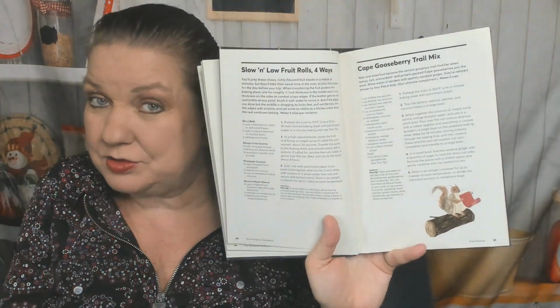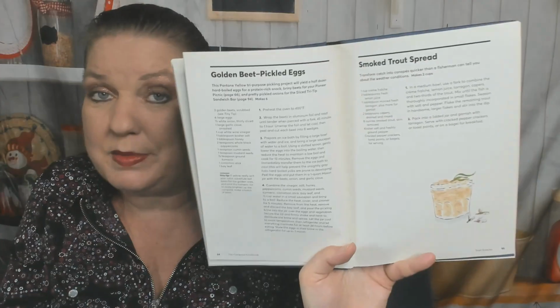Aha! Cape Gooseberry Trail Mix. Furikake Flurry. Now you'll notice there's no photograph of the food, just cute illustrations. That's fine. Smoked trout spread. I won't whine like I usually do when I open a cookbook that has no pictures. Figgy pecan crackers and whipped feta. Too much work, I will buy feta at the store. Smoky spicy salmon jerky. Bulgogi beef jerky. Biscuits, camping with your canine and how to make dog biscuits for them. No, I will just buy dog biscuits.